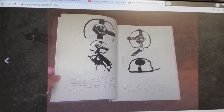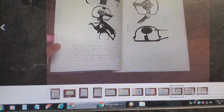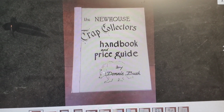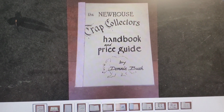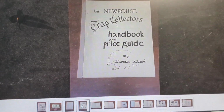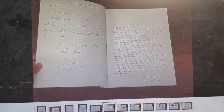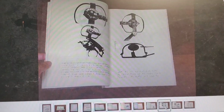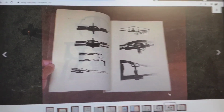I'm going to show you a book on the computer, actually, that sold the day I listed it. Check this out. Let me get you situated here. Try and work the mouse through the Newhouse Trap Collector's Handbook and Price Guide by Donnie Bush. This was a presentation copy. Signed. Wicked niche. There you go. Sold the day I got it. I would have paid good money for this book. I sold it for good money. It's incredible.